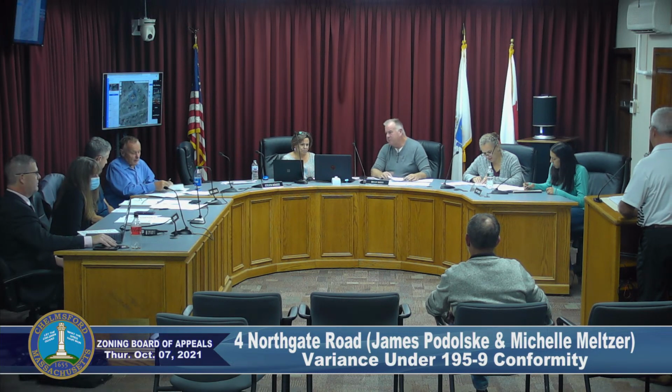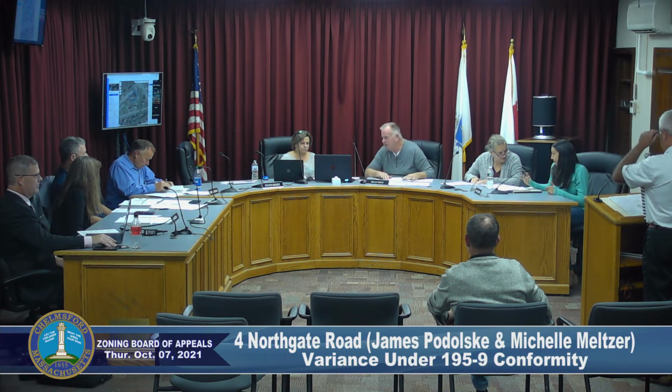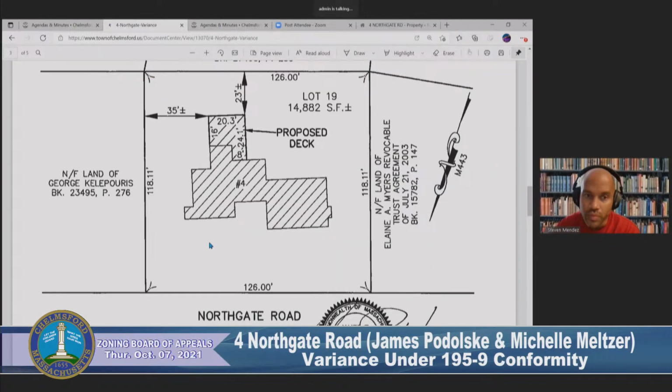Of 30? I mean, what is the lot size? What's 20% of 30? The lot size is 14,882. It's 24. There's really no other place you could put that. If you could get it to 24, you could do it by special permit. But if you do 1 foot at 24, you need a special permit now. Knock off 1 foot. After 61.